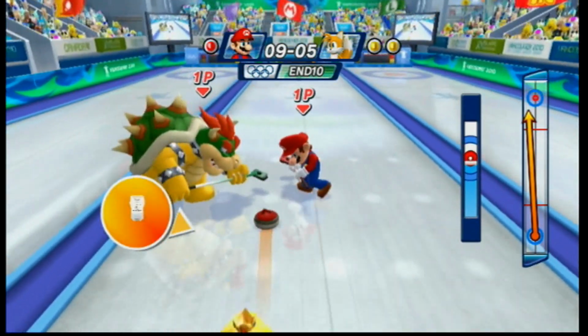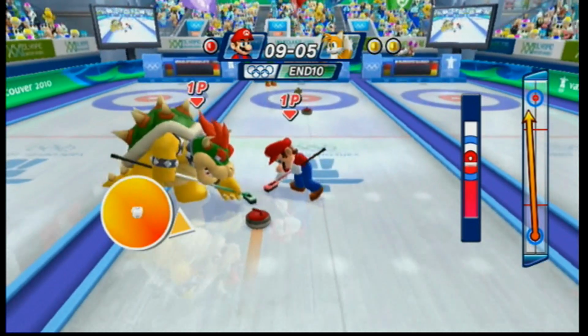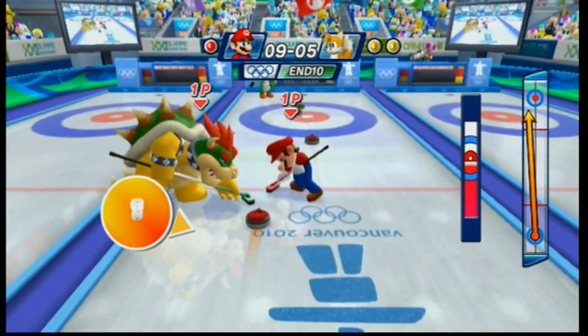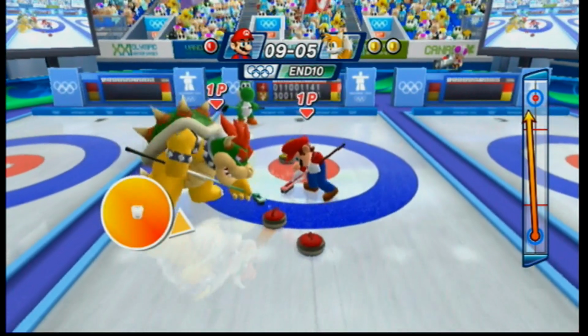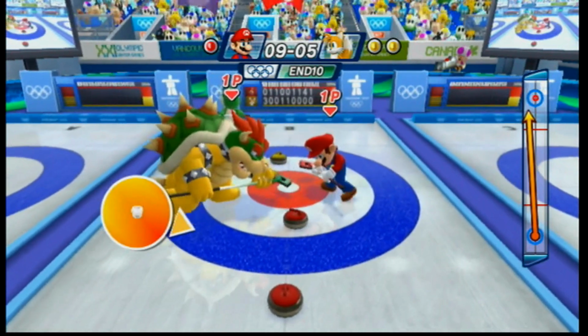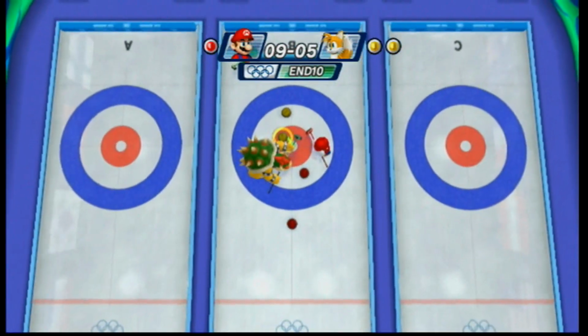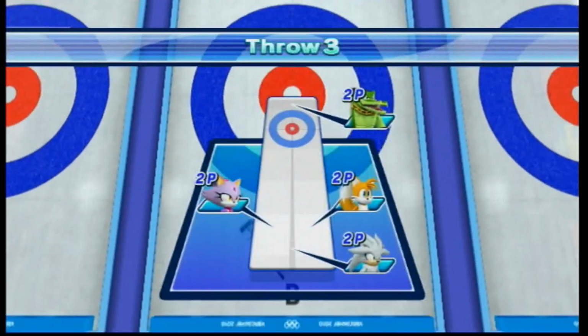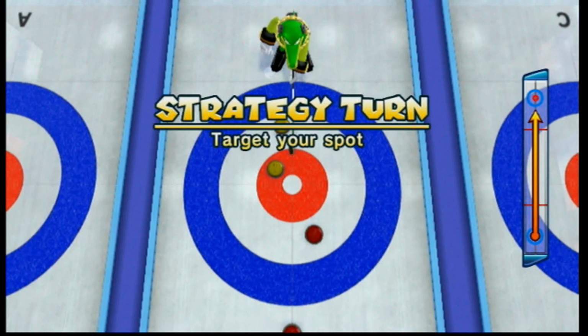This one's a good one. We'll see what it can bring them here. Okay, that's going. That's going. We'll see what it can... Close? No, it only gets... It eliminates 1 stone, which is exactly what Mario wants. Now on to throw 3.